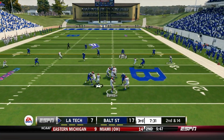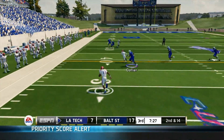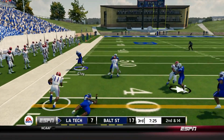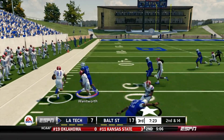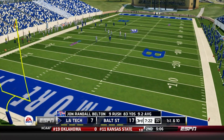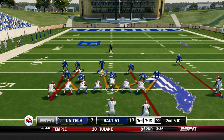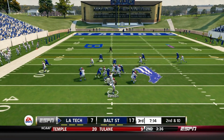2nd and 14, Belton back to pass. He's going to try to scramble again. He has space, able to dodge a defender. He dodges Collier as well, breaks another tackle, breaks 2 of them. And he's finally pushed out at about the 48-yard line as Belton is able to get a 26-yard gain. 9 carries, 83 yards so far for J.R. Belton.